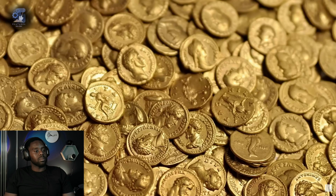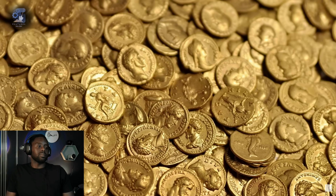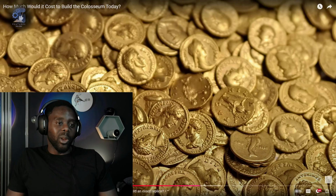It is impossible to convert Roman sestertii to modern currency with any accuracy. But if we assume, on the basis of comparative prices, that an early imperial sestertius had the purchasing power of $20, the Colosseum cost the equivalent of $2 billion, about as much, in other words, as a very expensive modern stadium. Yes, a $2 billion stadium, it's a really expensive stadium in modern days. That would be like above a medium-sized stadium.